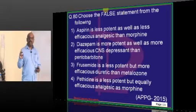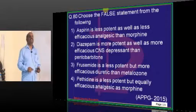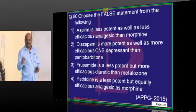Diazepam is a benzodiazepine. Barbiturates are phenobarbital, etc. Barbiturates are more CNS depressant in nature than the benzodiazepines.